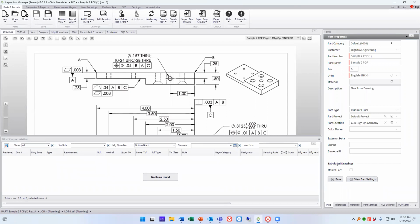Okay. So for those of you that work with tabulated drawings, that probably makes a lot of sense to you. For those of you that are like, what's a tabulated drawing? Maybe not so much, but that's okay. You don't need it.